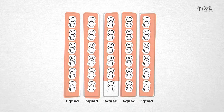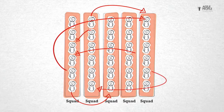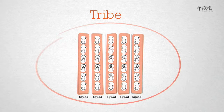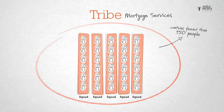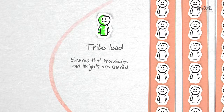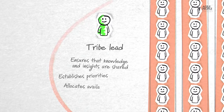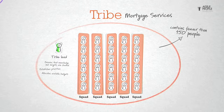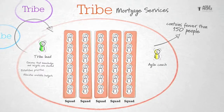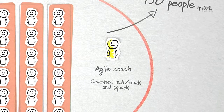But if squads are self-steering and autonomous, how can we ensure coordination between squads? That is where tribes come in. A tribe is a collection of squads with interconnected missions. There is a tribe securities and private banking, a tribe mortgage services, etc. As a rule, a tribe contains fewer than 150 people, coordinated by the tribe lead, who, although not the traditional boss of all tribe members, ensures that knowledge and insights are shared, establishes priorities, and allocates available budgets. The tribe lead also forms the interface with other tribes. And that's it. Well, almost. There is one more vital role, that of agile coach, the person who coaches individuals and squads and who helps them to grow and prosper.